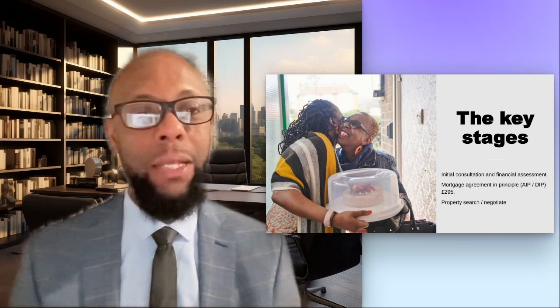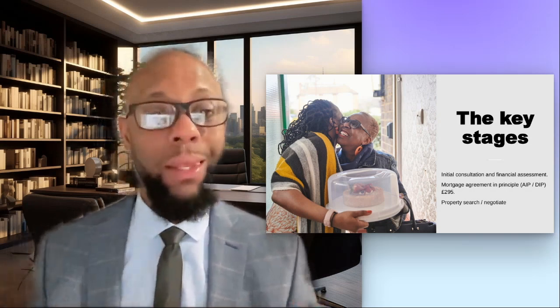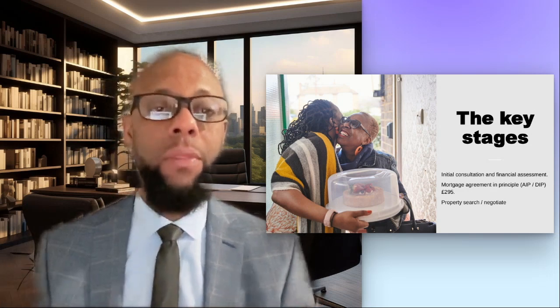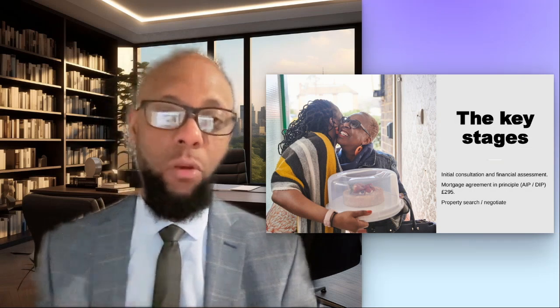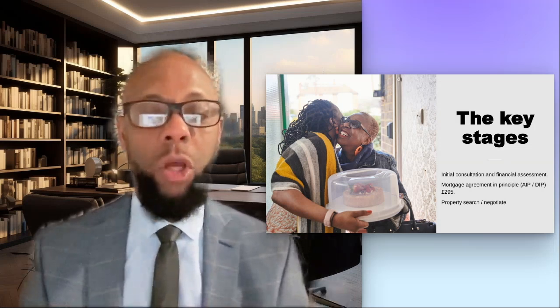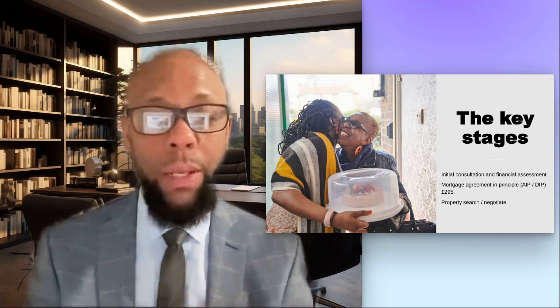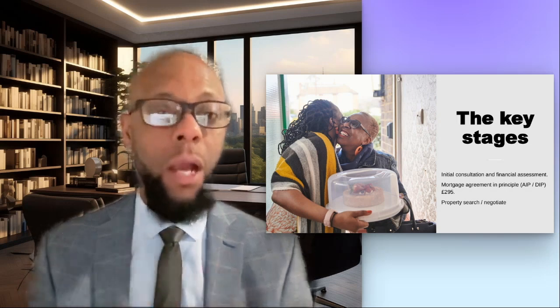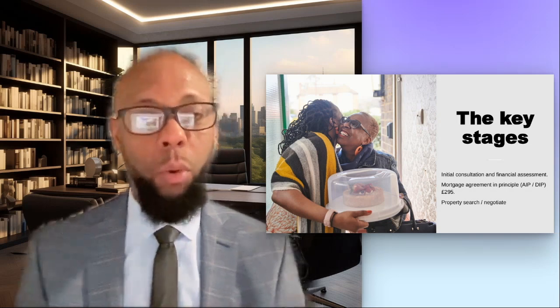You don't have anything to lose by asking for that. Credit reporting agencies are only going to look at what's on there, but the lender does have the opportunity and the ability to correct things on the credit file if you make a request. So first part, you're going to go and see a mortgage broker. You're going to be open and honest.